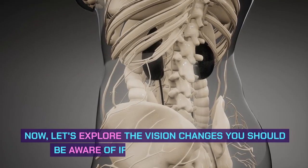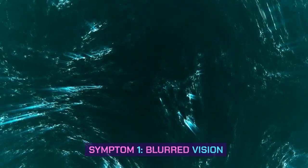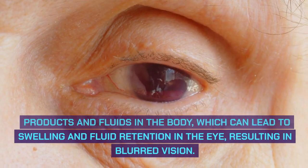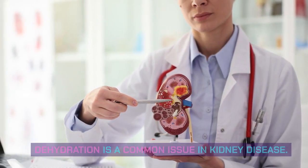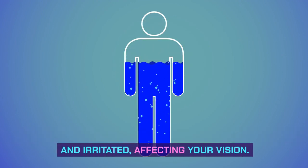Now, let's explore the vision changes you should be aware of if you have kidney disease. Symptom 1. Blurred vision. Kidney disease can cause a buildup of waste products and fluids in the body, which can lead to swelling and fluid retention in the eye, resulting in blurred vision. Symptom 2. Dry eyes. Dehydration is a common issue in kidney disease. When you're dehydrated, your eyes may become dry and irritated, affecting your vision.